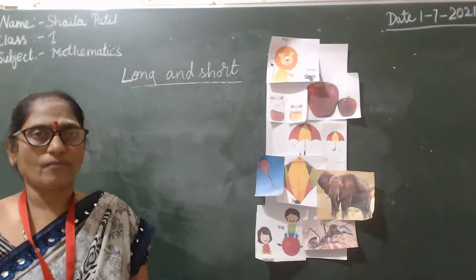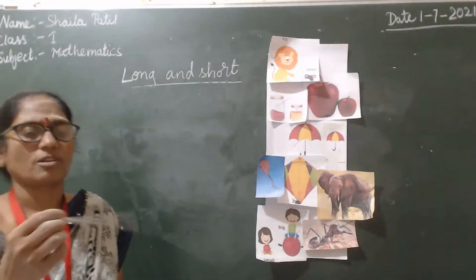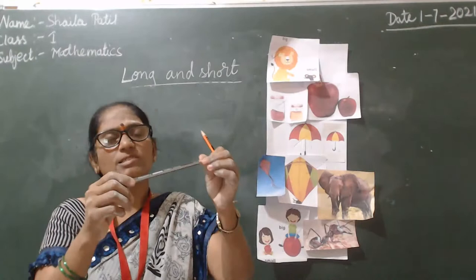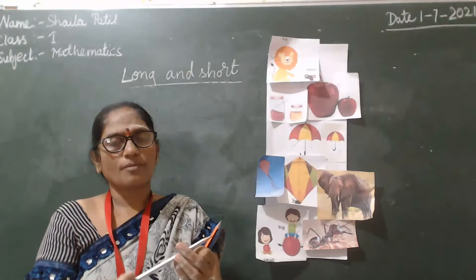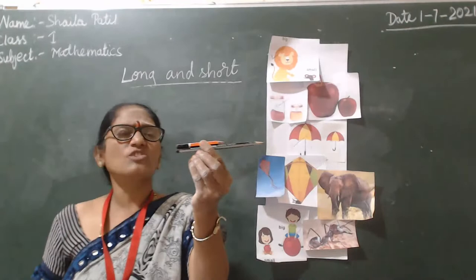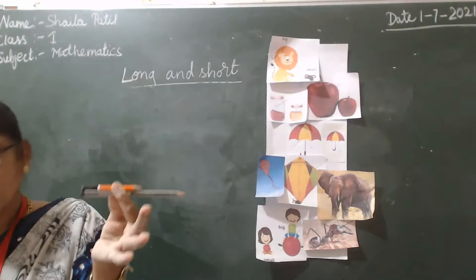Now I'll show you some more examples. Okay? What is this, children? Pencil. And this is also a pencil. These are two pencils. One pencil is black in color. Another one is orange in color. Now see, I hold the pencil and I hold another pencil. Now you can see which one is long and which one is short when I join them. See the size. You can see it. Yes.